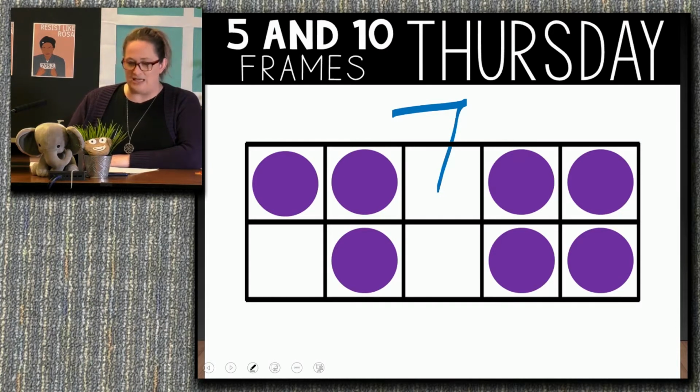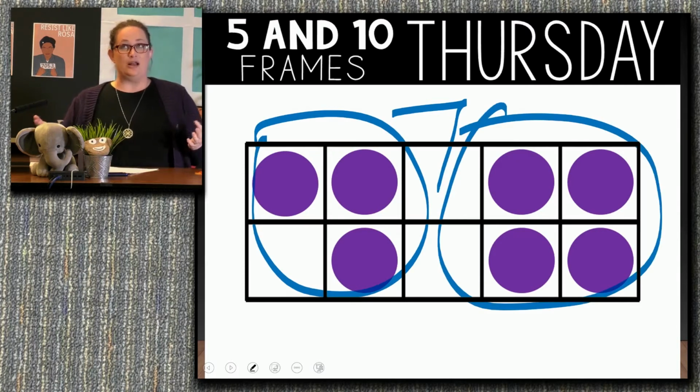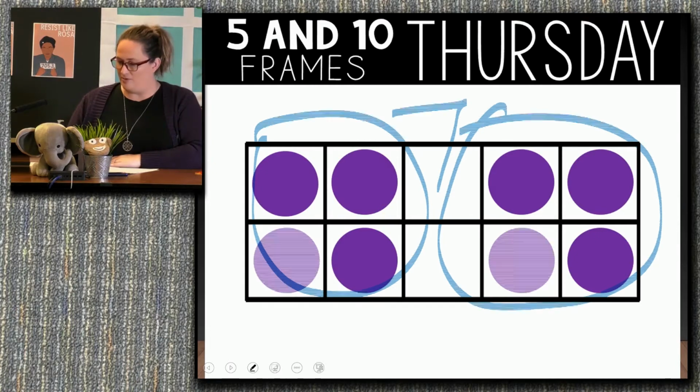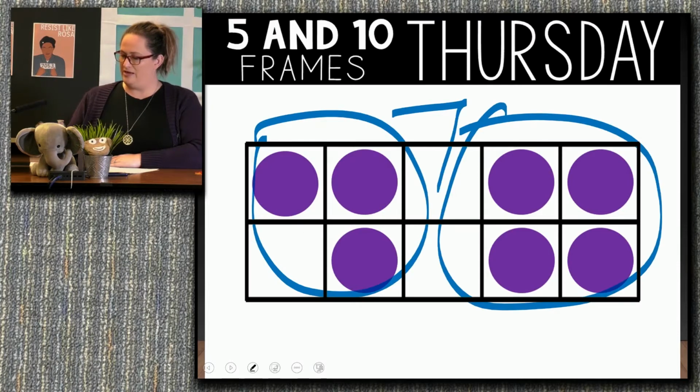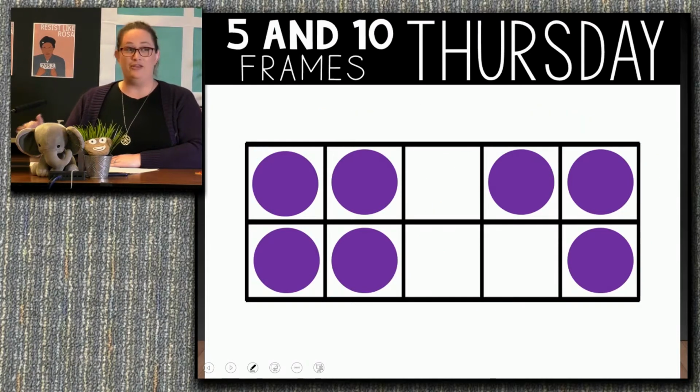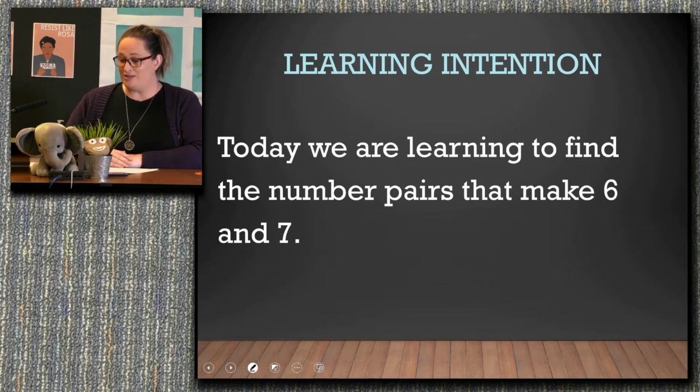Pebble, what do you see? 3 and 4. We did that on Tuesday. 3 and 4 make 7. Do it with me. 3 and 4 make 7. Great job. Wait a minute. 3 and 4 make 7. 4 and 3 makes 7. Yep, you got it. Nice job. Today we're learning to find the number pairs that make 6 and 7.